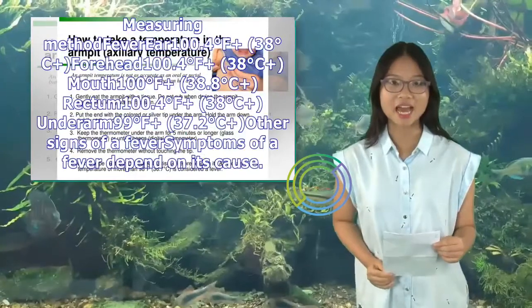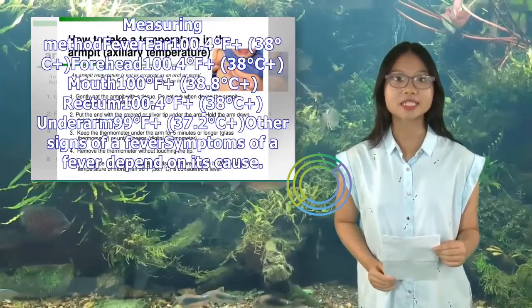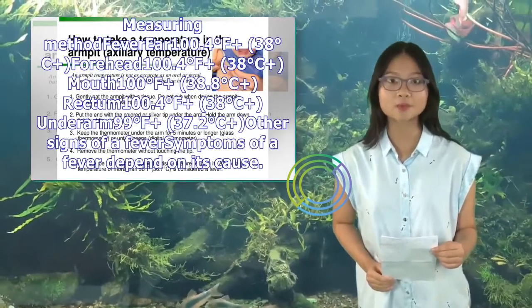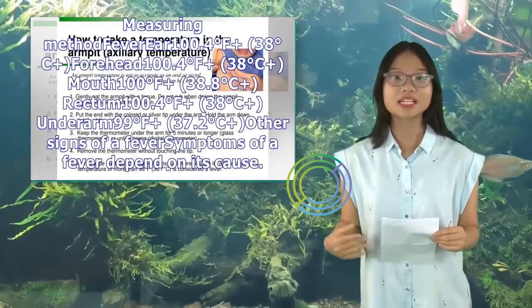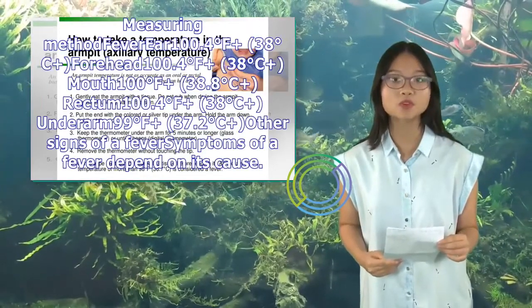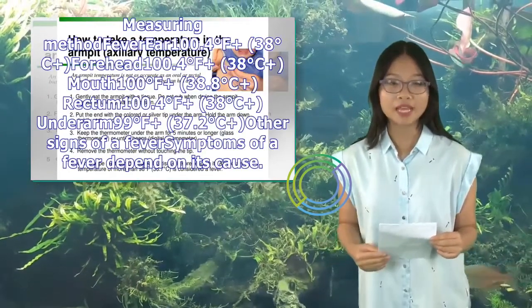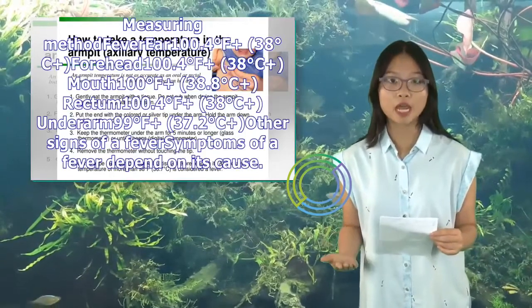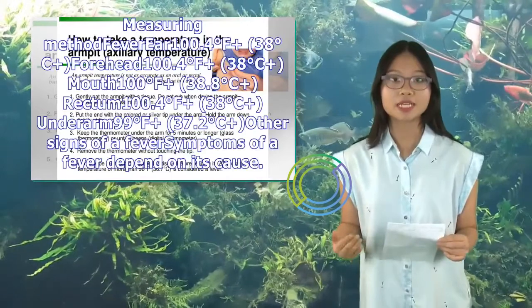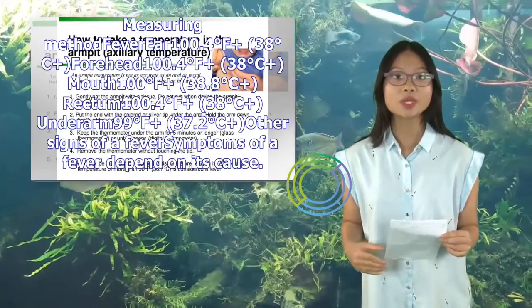Measuring method, fever: ear, 100.4 degrees Fahrenheit plus, 38 degrees Celsius plus; forehead, 100.4 degrees Fahrenheit plus, 38 degrees Celsius plus; mouth, 100 degrees F plus, 37.8 degrees Celsius plus; rectum, 100.4 degrees Fahrenheit plus, 38 degrees Celsius plus; underarm, 99 degrees F plus, 37.2 degrees Celsius plus.